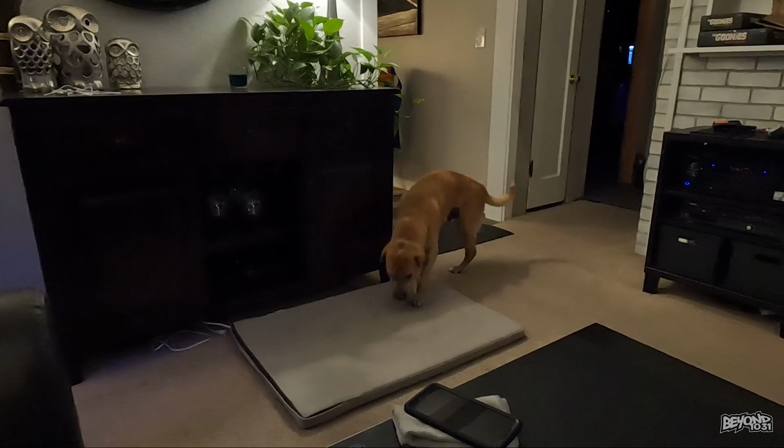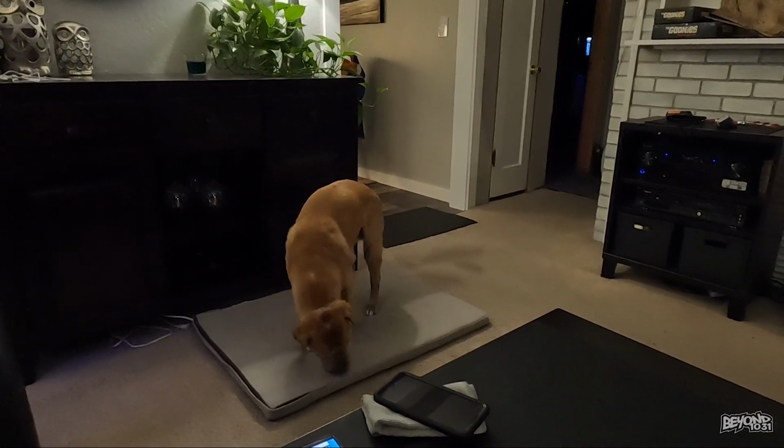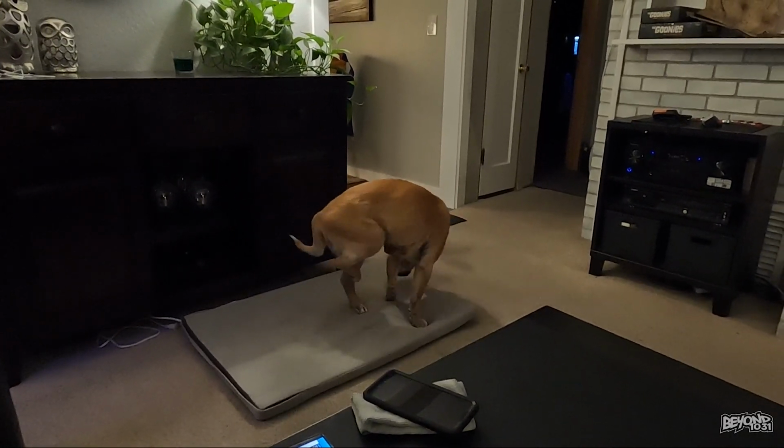Uh-oh. What's wrong, Coda? Is your foot asleep? I woke up on the wrong side of the mat.